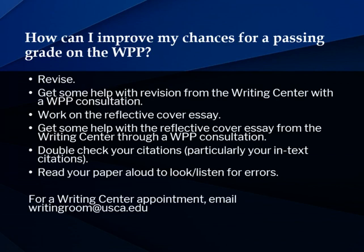Again, this is the first bit of writing that we read while we're scoring things. You can get some help with a reflective cover essay from the Writing Center, again, through a WPP consultation. You also want to double check your citations, particularly your in-text citations, making sure that you're not omitting anything or making errors. You also might want to read your paper out loud to look and listen for errors. It slows us down and allows us to see mistakes that we don't see just by reading on the page.